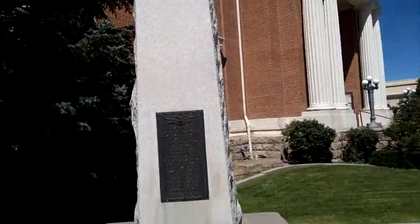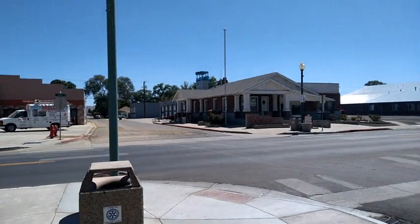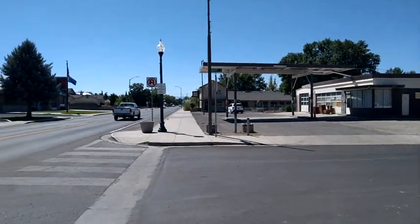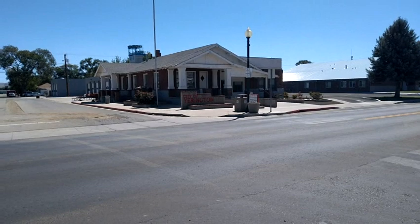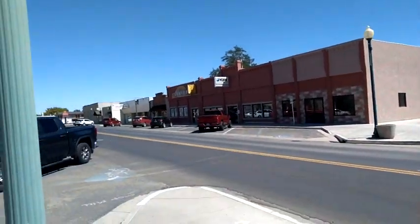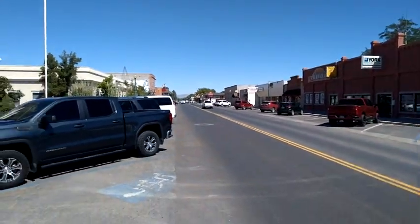Yerington, unlike other towns, was not established because of silver. Yerington is a farming community, and that's pretty much what they have here, is farming. Here you go, City of Yerington. This one looks official. So let's go this way, across one side to the other.